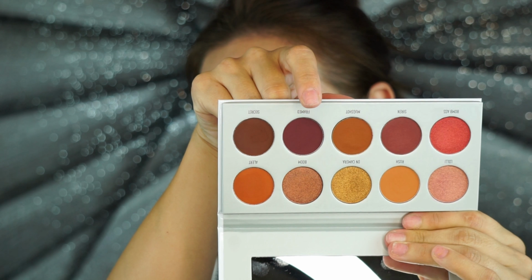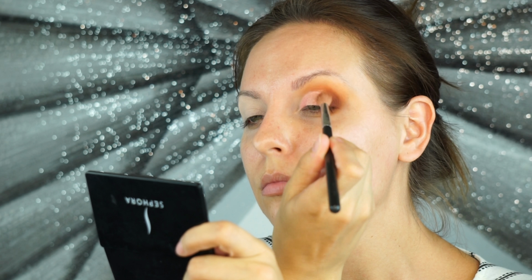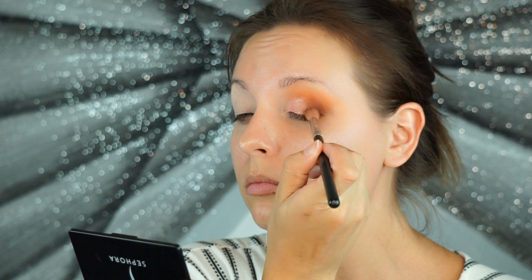I did then decide to use the color Framed, which is that really deep kind of plum, and I wanted to use that in between the color Lolly and Secret because I wanted there to be a bit more of a purple and a bit more of a blend going through.